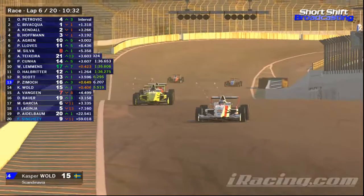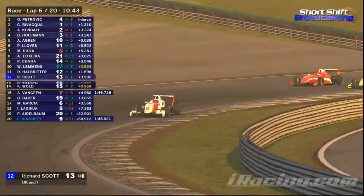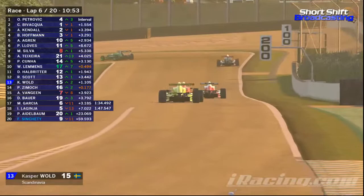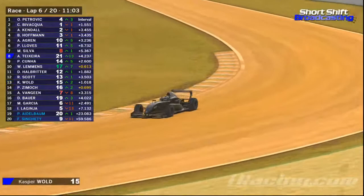So Zimok here in the yellow car following Scott in the red and white car. And then it's Casper Wold. Casper Wold is making a pass here on Zimok on the outside of the second part of that tricky first left, right, left. That is a pretty bold move. He takes that 13th position away from Zimok. That was a good pass. Now Zimok is coming back. No, not close enough.